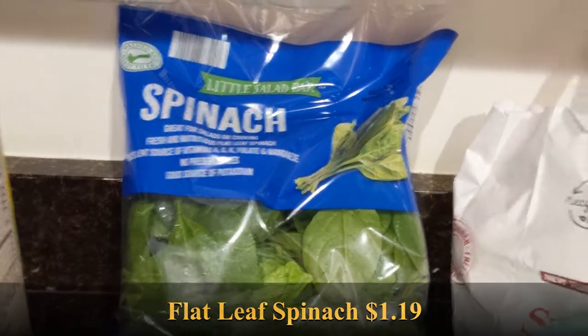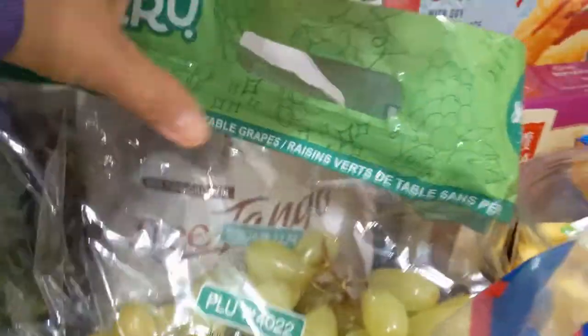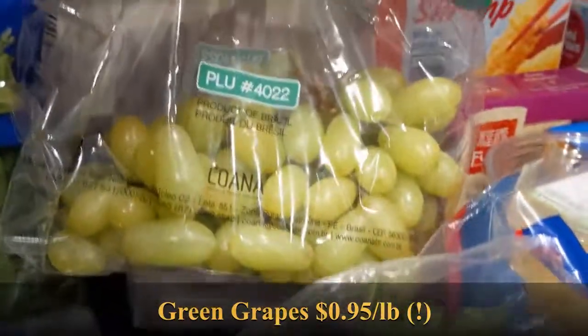Then back here we've got our spinach, which is what I always buy from Aldi. Lately it's been going in a lot of eggs, but it's also great for salads and whatnot. Okay, then I have here green grapes. They were on sale, $1.29 a pound.